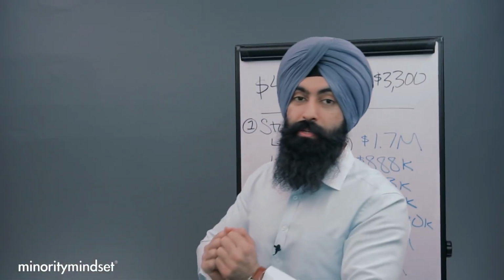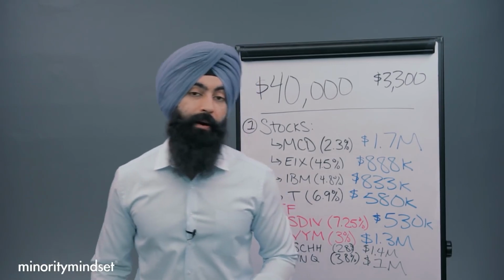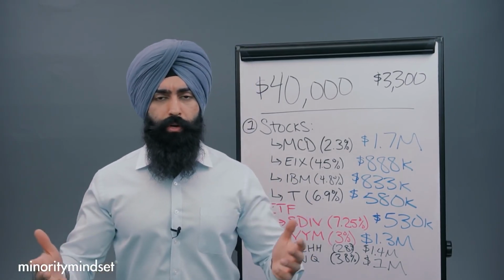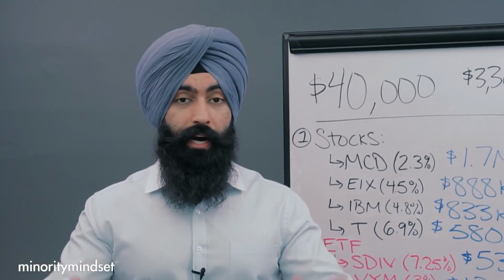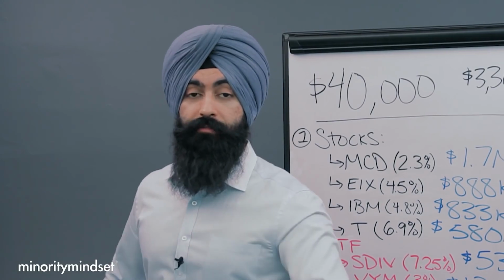So now the first money printing machine is making you money, the second money printing machine is making you money, and you take all this cash and you use it to buy a third money printing machine, and on and on and on. This is what compounding is. And this is what they call DRIP, D-R-I-P, in a lot of stock brokerages, where you're now reinvesting your dividends automatically.